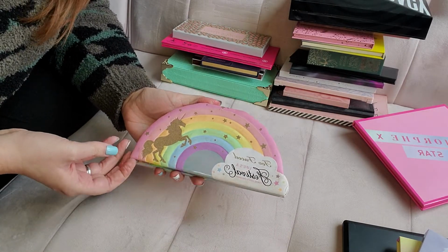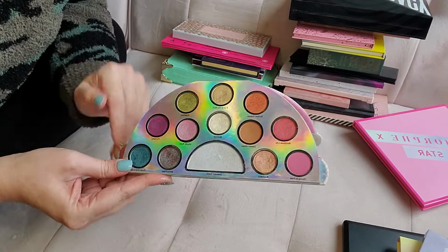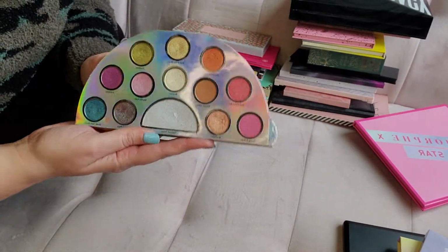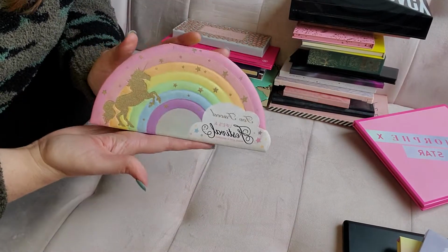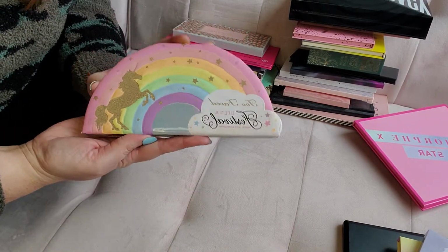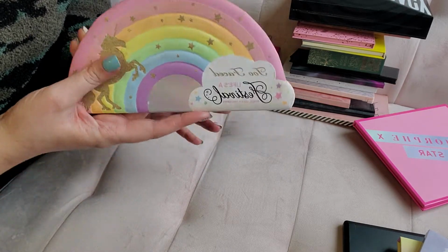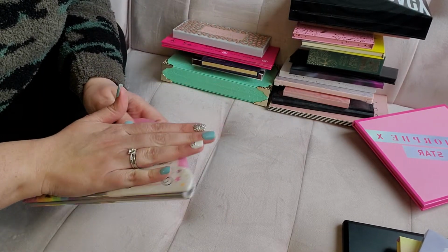Life's a Festival from Too Faced. So here's the thing about this palette. I don't reach for this palette ever, but I have an emotional attachment to it. Obviously, it's super, super cute packaging. I think people either loved or hated this packaging when it came out. I think this came out in 2018, so this thing is probably pretty old.